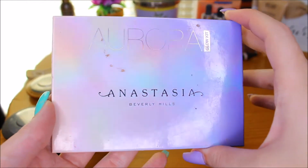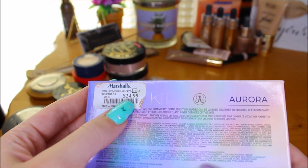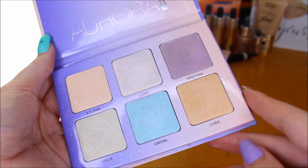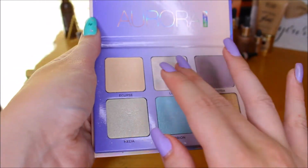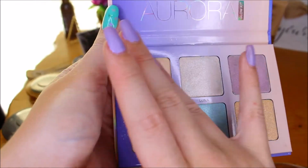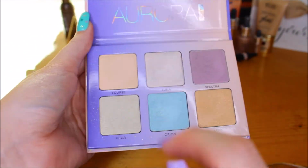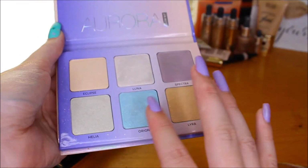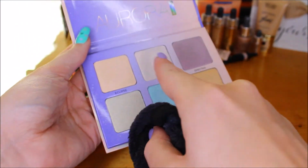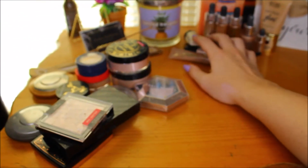And then this is the Aurora palette by Anastasia Beverly Hills. I bought this, oh shoot, at Marshall's. And honestly, it's nothing crazy. I just really wanted to try a Glow Kit because people raved about how great these Glow Kits were. And honestly, I don't know if I should keep this. I like this shade, I like Eclipse, and then I like Luna. But other than that, I don't care for any of the other shades. So I might just depot these three and then toss this out because I really don't know who would want this. And then we're almost done.